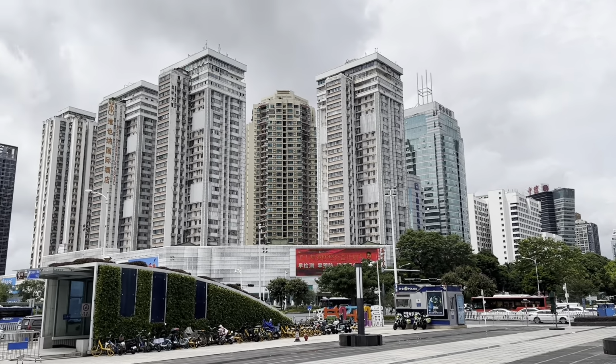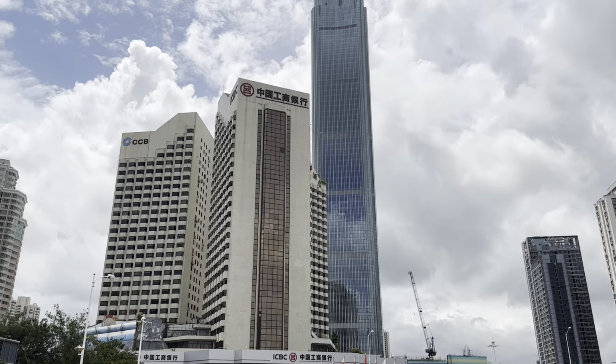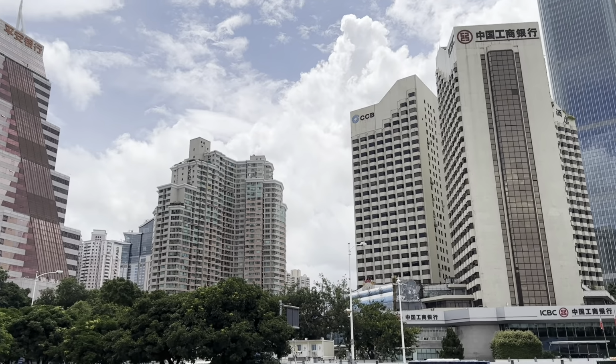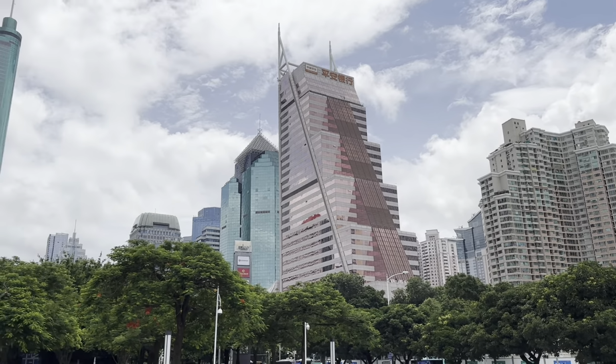Not bad development for it all having happened in just the last, gosh, what, 30-something years? 40-something, I guess, actually, by now. Because I think it began in the early 80s. Maybe even the late 70s.